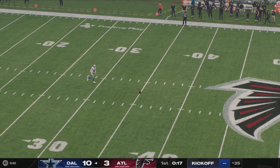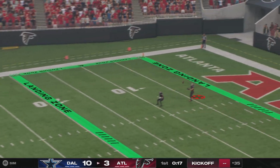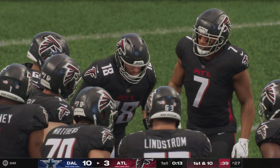So after the made field goal, back out is Aubrey to kick this away. And a decent return out to the 27-yard line.